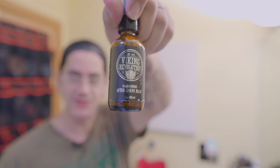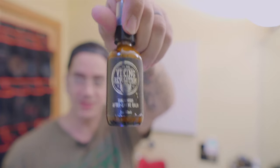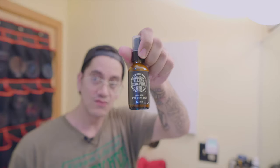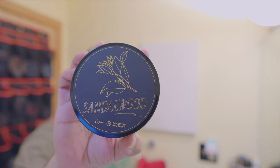I really use fragrance for EDTs, EDPs, colognes, things like that, but you can also say it for stuff like this. That to me is the epitome of really good smelling sandalwood. And then you've got the Barrister and Man sandalwood, which is a very woody type of sandalwood. Very, very woody, very earthy, not very floral or fruity.